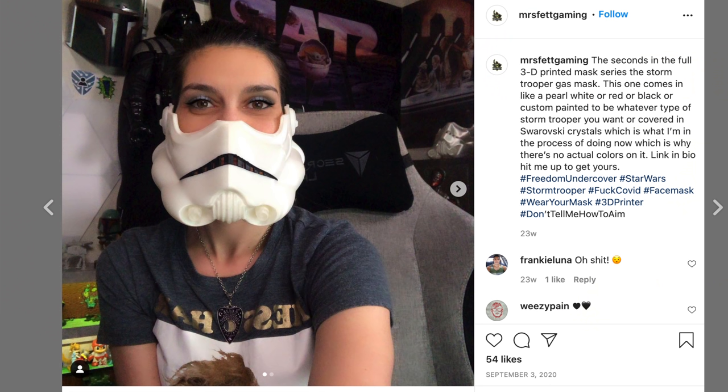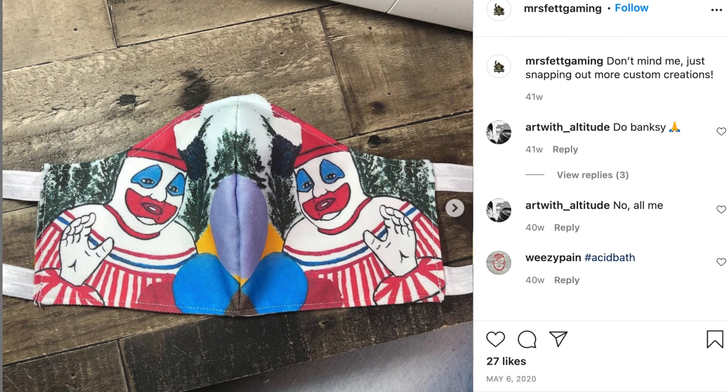Now, it looks like this person makes custom masks, which honestly, that 3D printed Stormtrooper one is pretty dope. Let's go a little further. Oh, what is that? I think that's a mask of that clown that eats children, and those balloons kind of look a lot like that chimney in Epcot, if you know what I mean.